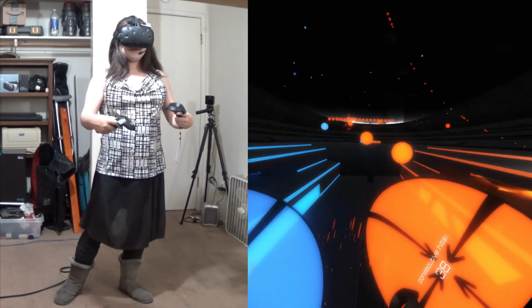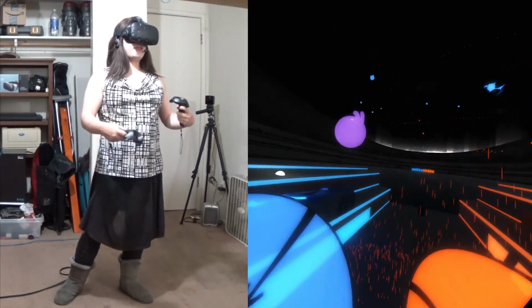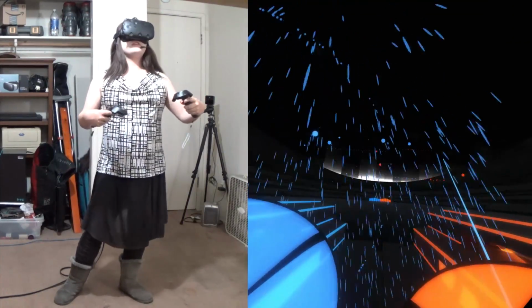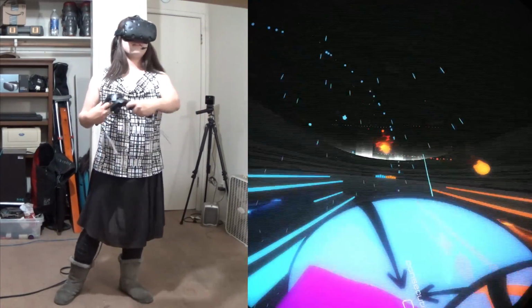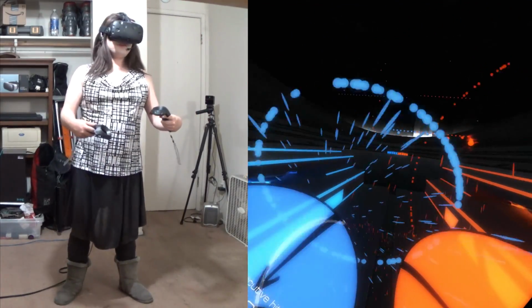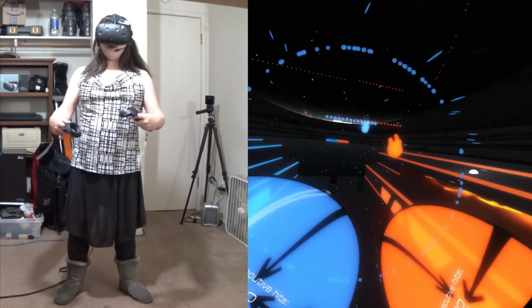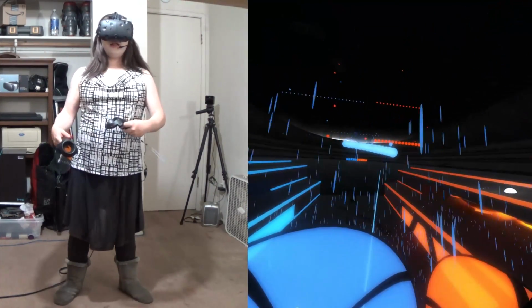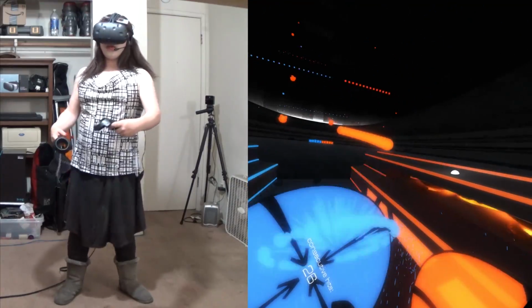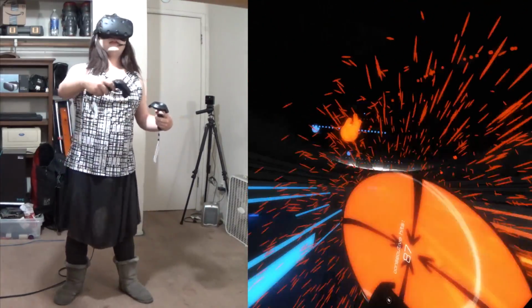And of course, this game is in full stereoscopy and has a sense of scale. These balls appear to be different sizes. Most of them appear to be about the size of a crystal ball, maybe a fish bowl, or maybe a small bowling ball, not a full-size bowling ball. They are not super big, but when they're coming at me super fast, they are pretty scary. All right, whoa.